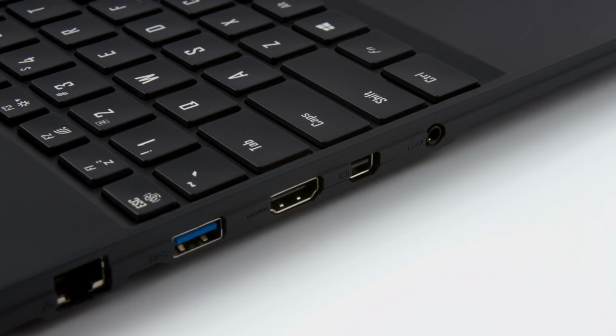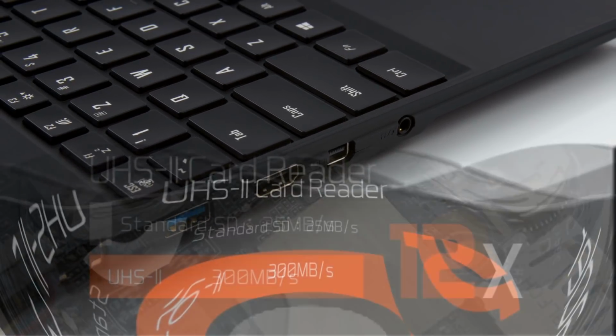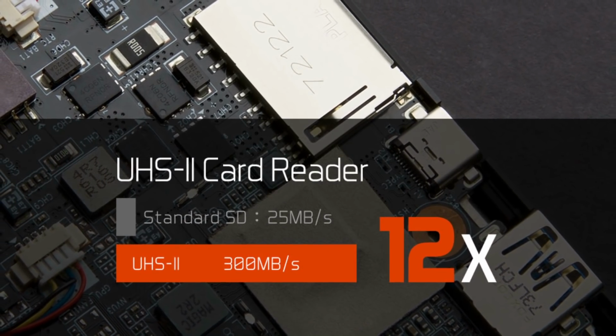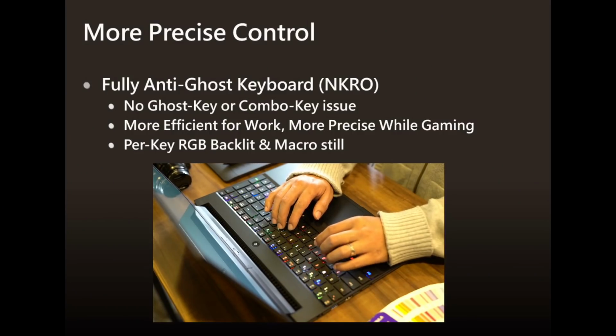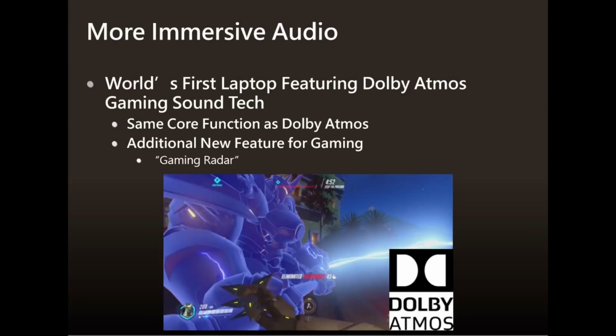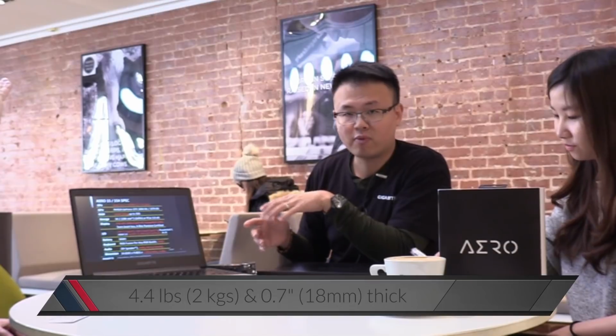All the I/O ports on the Aero 15 and 15X have been upgraded, such as the USB Type-A port upgraded to USB 3.1. And also we have the new Mini DP 1.4 supporting 8K output, and also the faster SD card reader which supports UHS-II. The keyboard has been enhanced as well. Now it supports 40 hexagons key rollover. We're the first brand adopting Dolby Atmos gaming. And guess what? It's even more portable. Now it's only 4.4 pounds and the thickness is only 0.7 inch.